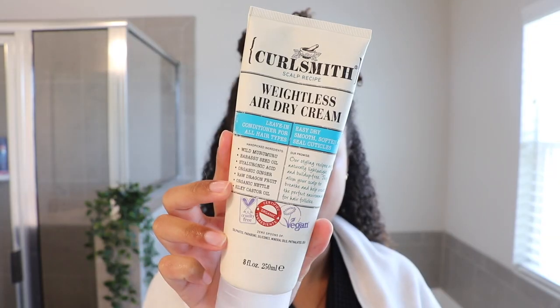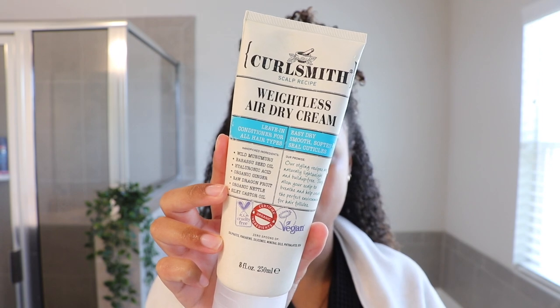Thick. The consistency would have been fine if the product just melted into my curls like how some of my other leave-in conditioners and styling creams will do. But again, I just didn't like the way that this felt, like it was just sitting on top of my hair. So instead of using the Pattern Beauty styling cream, I'm just gonna use one of my regular favorite styling creams, and today I'm using the Curlsmith Weightless Air Dry Cream.